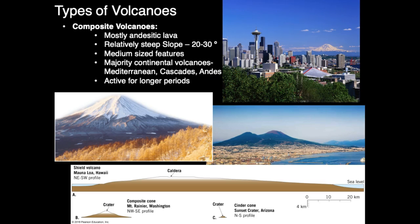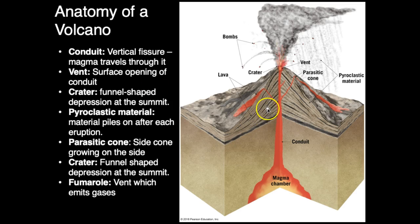Classic stratovolcanoes are large, nearly symmetrical, composed of a pyroclastic material interbedded with lava flows, like the idealistic anatomy of a volcano that we saw before, like this one over here. So you see lava flows kind of buried in between pyroclastic material that was built up.